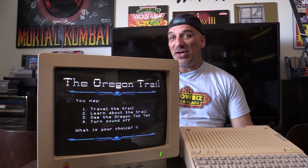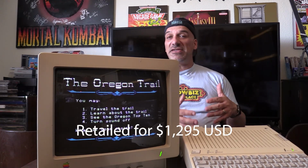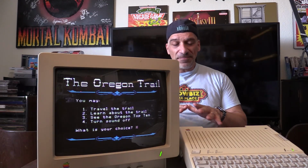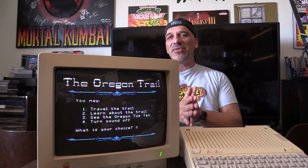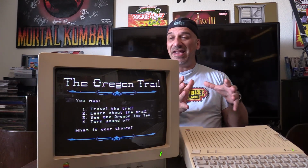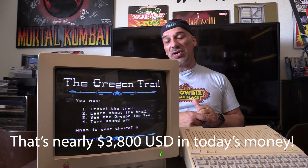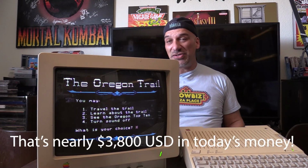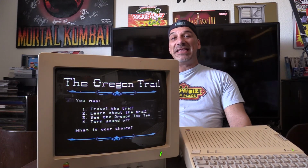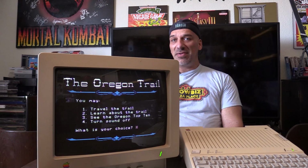And this thing, by the way, retailed for $1,295 US back in 1984. It lasted for 4 years, right? By 1988, Apple stopped supporting the computer altogether. This particular one, they still supported the Apple II line of computers. About $1,300 in 1984, for example, with inflation included, is close to $3,800 today in 2023. So computers were definitely not cheap back then. It was a luxury to have a home computer. If your family had a home computer, you were the cool kid on the block, right?